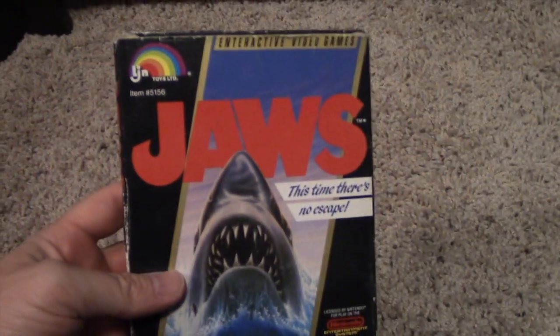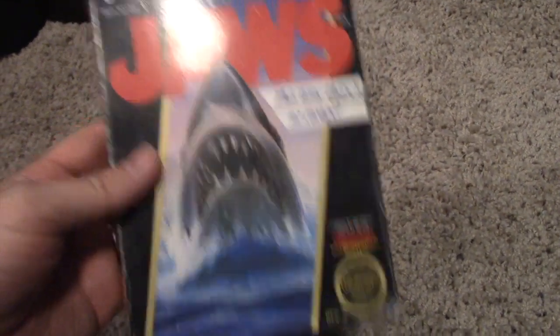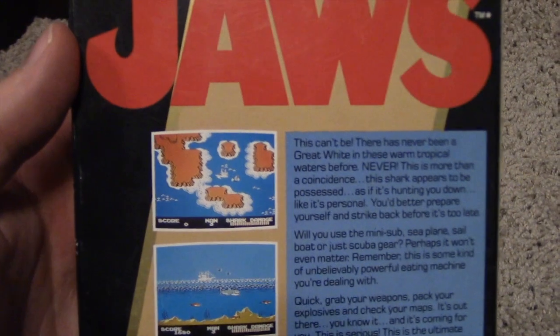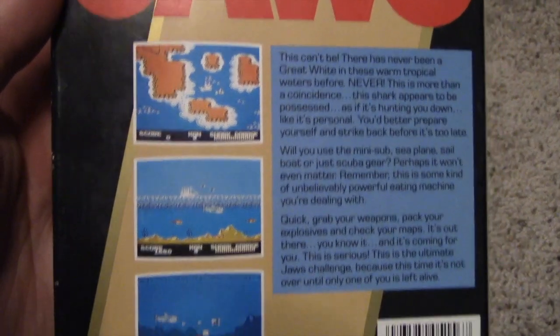Another complete box NES game that I got. The box is not in very good condition, but this is a game I played a lot when I was a kid and had a lot of fun with, and that's Jaws. I know it's got the LJN label on it, but it was a fun game. I thought it was a pretty decent game. You could beat it really fast, or you can just have fun gathering up points.